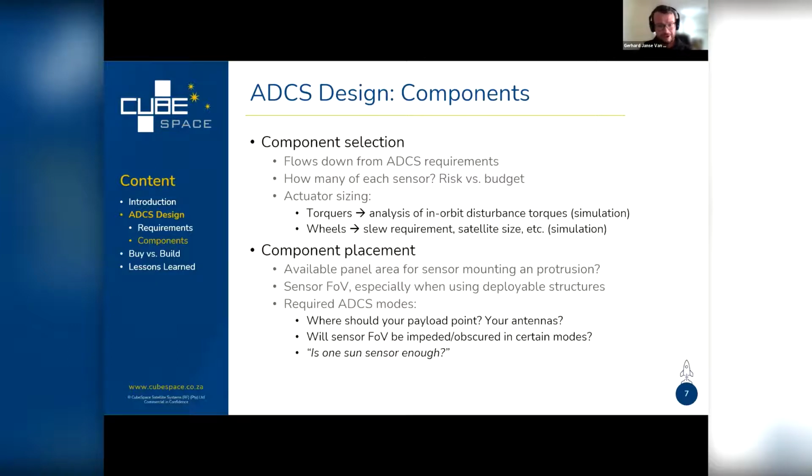So you've got, let's say, 5 or 6 different ADCS sensors, but you've also got a satellite design with a panel sticking out in this direction and an antenna sticking out in that direction. And you need to find a spot for each one of those sensors and make sure there's actually available panel area for a sensor to protrude through. You've got the sensor field of view to take into account, especially when you're using deployable structures.